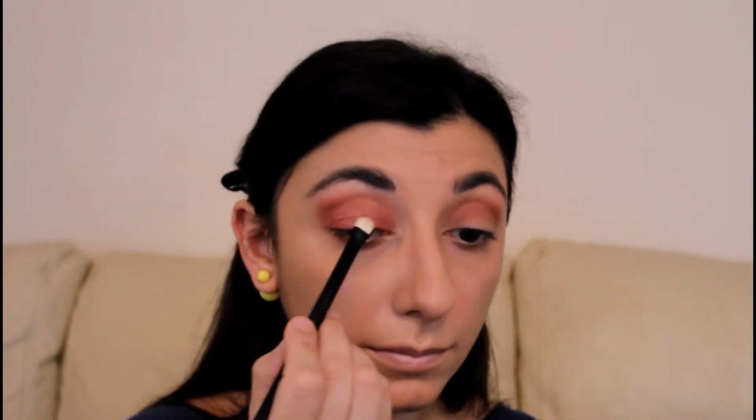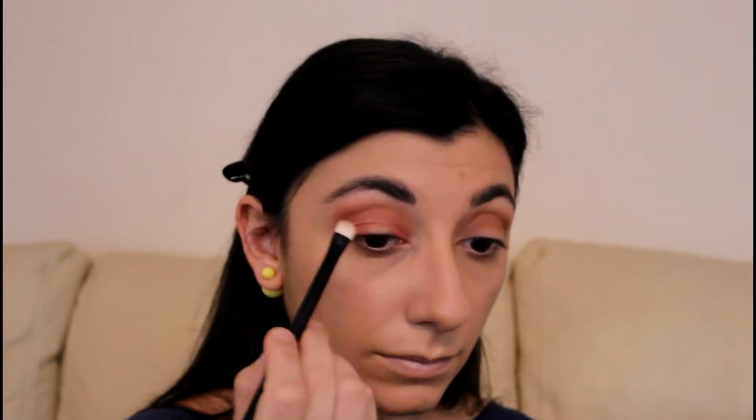And I'm gonna use the same color, but in this part of the eye, in the inner corner. So I get the product, and I'm gonna spritz the brush. And I'm leaving the middle part of the eye bare because I'm gonna put another color there in the middle. I'm not really liking this.